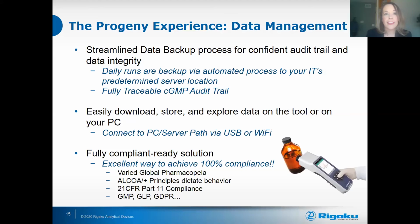So data management is God in our world, and the data backup process is really an excellent one. We have a sync process that allows you to connect the instrument at the end of a workday or shift, allowing a streamlined process of backing up the data into a secure location that has been dictated by your IT group and your internal SOPs. Everything is fully traceable. There's a GMP audit trail available. We can obviously answer many more details on that.